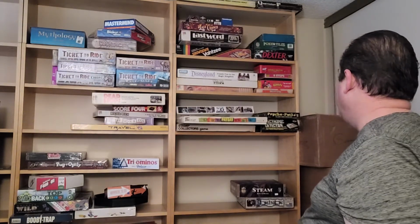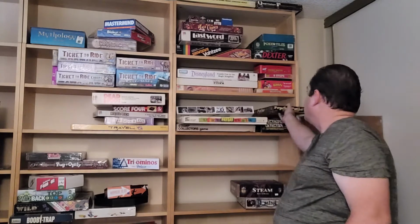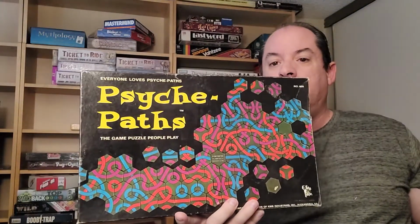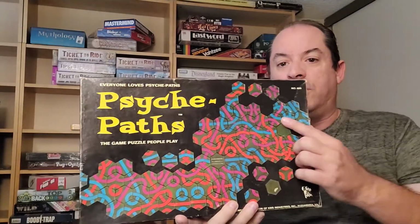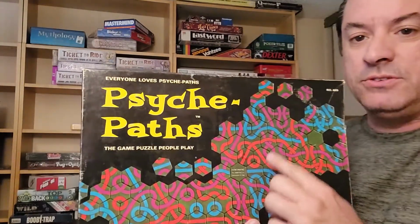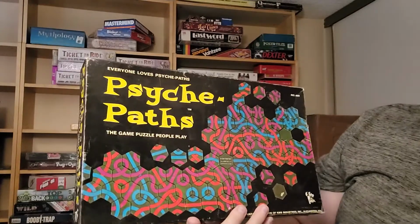Okay, let's see what we got next. Let's go ahead and go with Psychopaths. This is the game puzzle people play. This is an older one where you put a piece down and it connects. Kind of reminds me of Sorry, kind of, sorta. I mean, you don't have pieces going around. But yeah, it looks like a really cool little game.